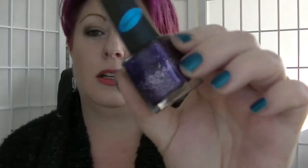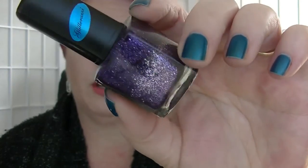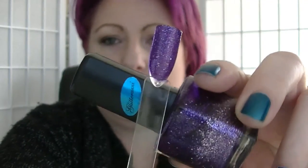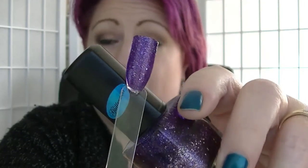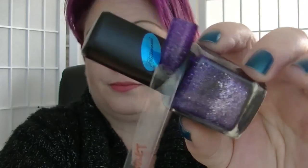Then we have another BYS polish. This one is called Voodoo Violet. It is one of their Glitterati polishes. It looks like it's separated really badly, but it goes on the nail really, really nicely. There's actually 2 coats, no undie, no nothing. Basically you can wear it on its own. The base is so strongly coloured that it works, and there's a fair bit of glitter in there. So that's that one.